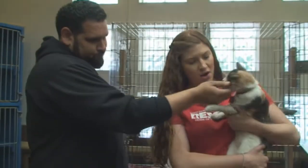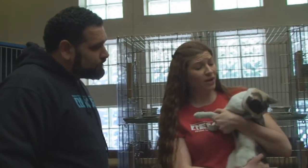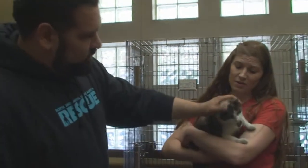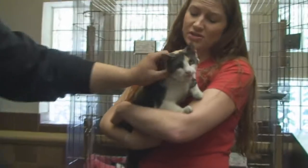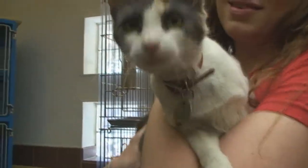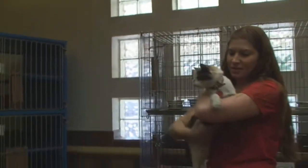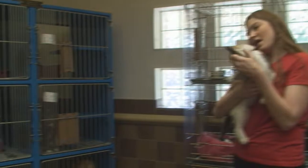Rhea's here and she's only a year old, so she's still really young and she's going to make a great kitty for any family. She's cute, I love her color. She's really sweet, she just loves to be held. Say hi, Rhea. Say come get me, come adopt me. She is super friendly.